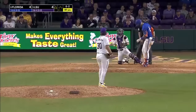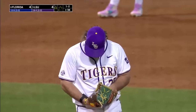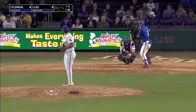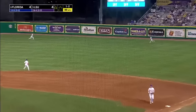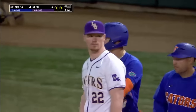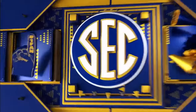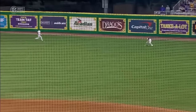The pitch upstairs. There's a smash into right field, a base hit. Boy, Ty Evans, 0-for-3 his first plate appearances. Two strikeouts and a ground out to shortstop. But his last three, how about a double, an RBI single, and this, another single for him. So a good night at 3-for-6.